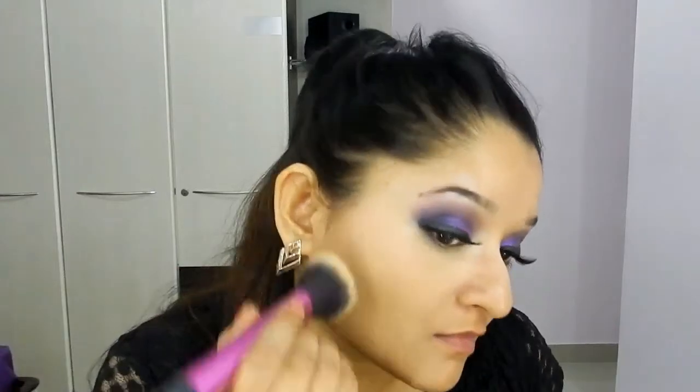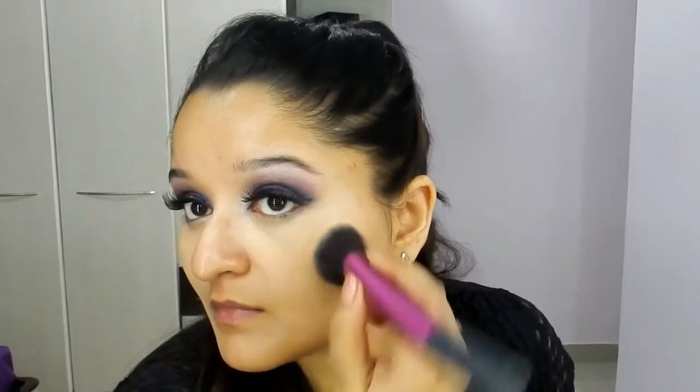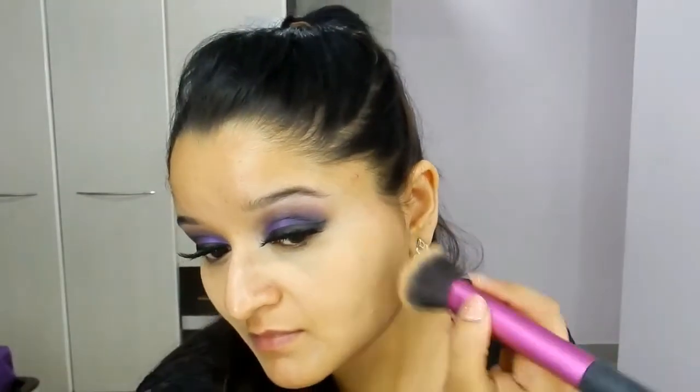I am just pushing the foundation into my skin and also using circular motions, and you can see clearly the difference between the two sides. One side is really nice and covered up, on the other side the acne marks are still visible. So I am going to cover up my entire face now. And you don't even need to use a lot of foundation because a little bit of foundation goes a long way.